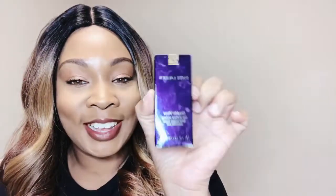My other go-to, Estee Lauder Double Wear. Everybody swears by this Double Wear, and I do too. I have the color 5W2 Rich Caramel.